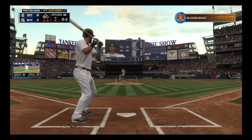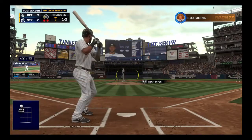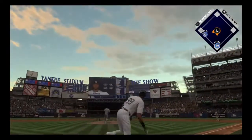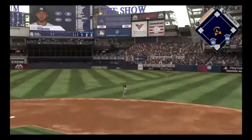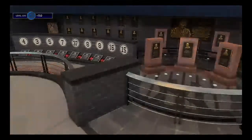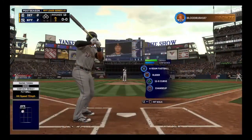Two outs here with a runner at third. Can't get him to chase. It's 1-2. This one's blooped out toward right center field. Slater on the move. He gets there to make the catch, and that ends the inning. And that'll bring up Aledmus Diaz.